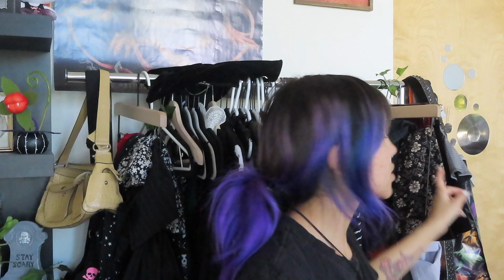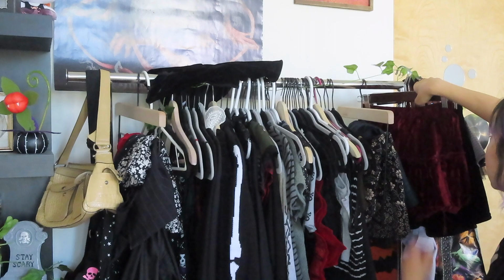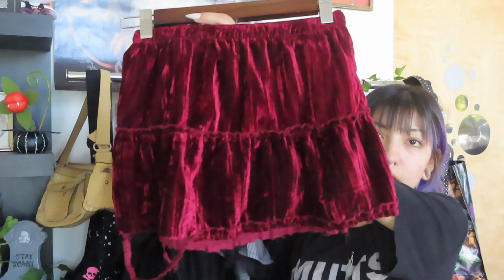It's going to be pretty hard for me to get rid of stuff, I think, just because I like a lot of the things that are on this rack. But I'm just going to start from here and then go all the way down. Right here I have skirts. These little hangers, these are all the skirts that I wear regularly. So I have this gray one, the black velvet, and then the red velvet skirt. So I'm definitely gonna keep all of these.